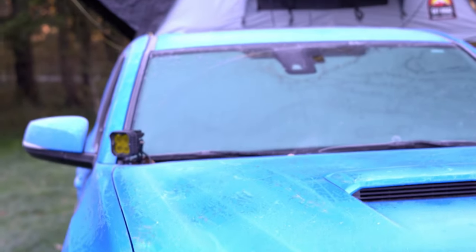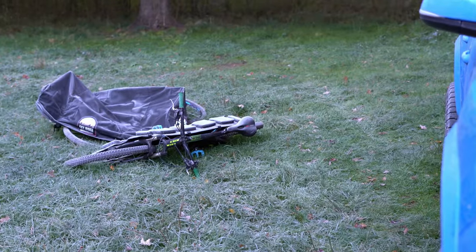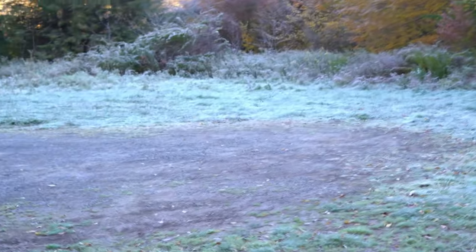Look at the frost on the truck. It's up there in the tent too. It was a pretty cold night last night. This frost over the ground here. Definitely probably one of the coldest nights we spent in the tent this time around.